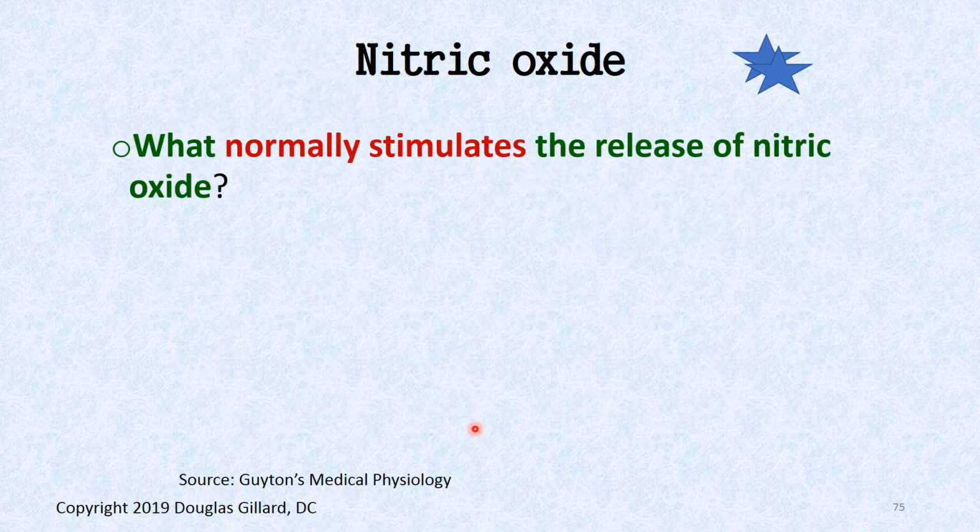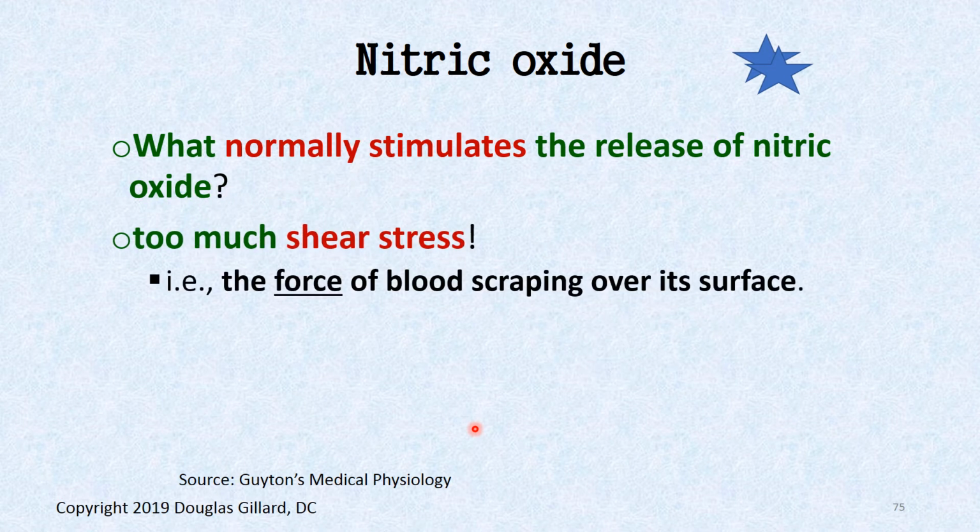What normally stimulates the release of nitric oxide? Not nitrous, I'm trying to be hilarious. Nitric oxide. Too much shear force.